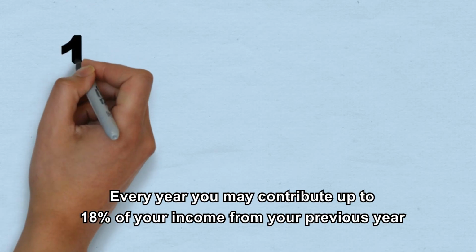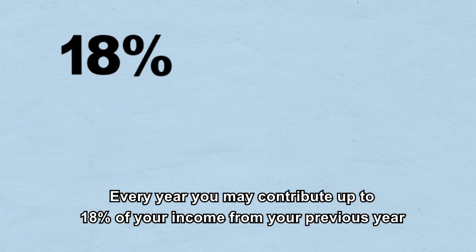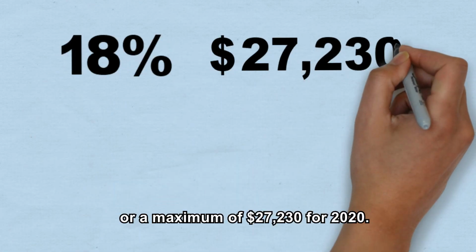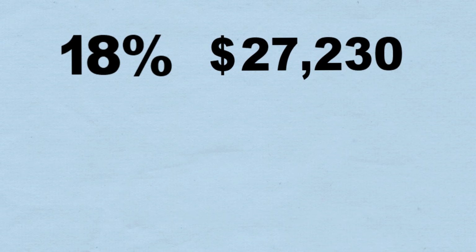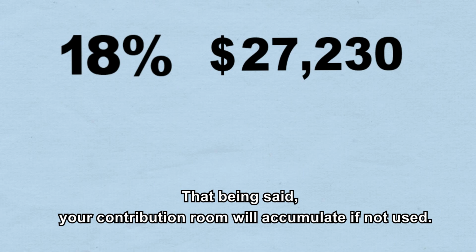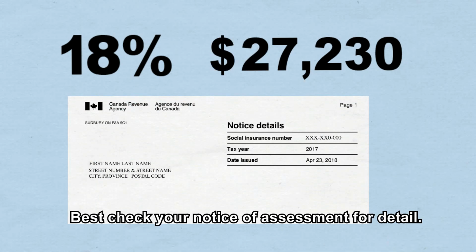Every year, you may contribute up to 18% of your income from your previous year, or a maximum of $27,230 for 2020. That being said, your contribution room will accumulate if not used. Best check your notice of assessment for detail.